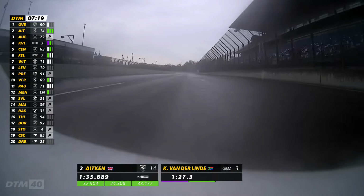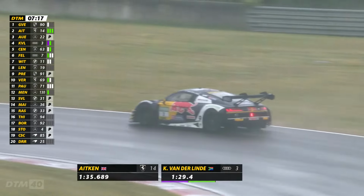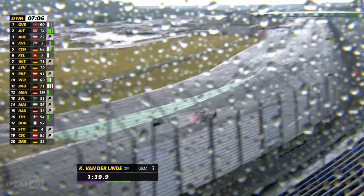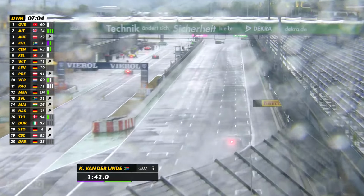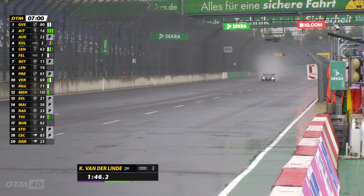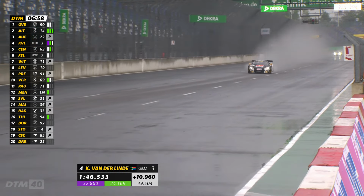Jack Aitken, second quickest with a 1:35.689. Kelvin van der Linde, here he is then winding his way out of turn 12, and that all looks neat and tidy. They don't get quite as close to the wall, do they, in the wet as they are in the dry. That's fair enough. And he's got a nice clear track ahead of him for the foreseeable. He's about to come over the line, but he lost a lot of time in that last sector.